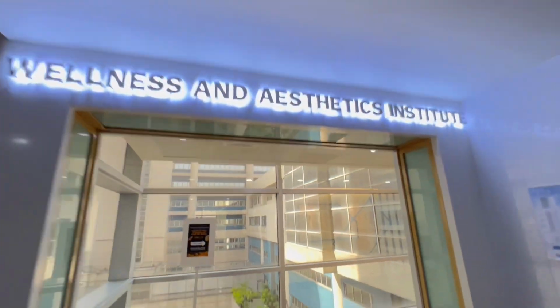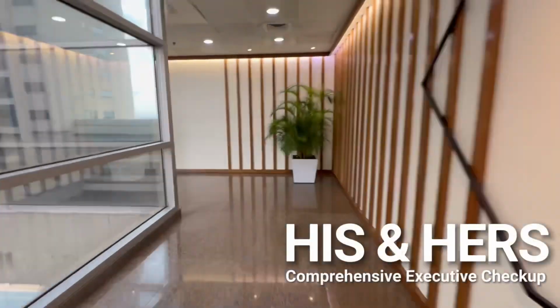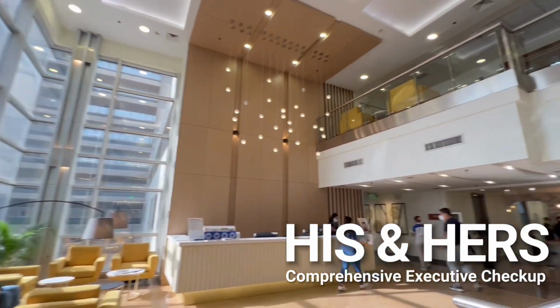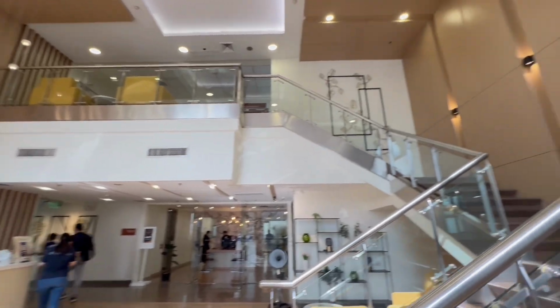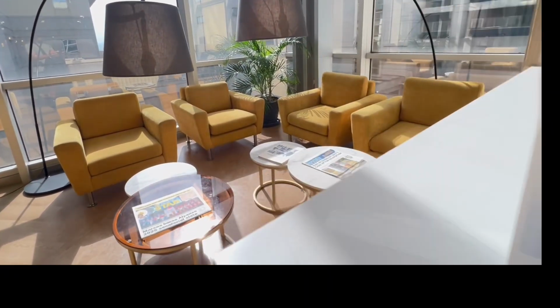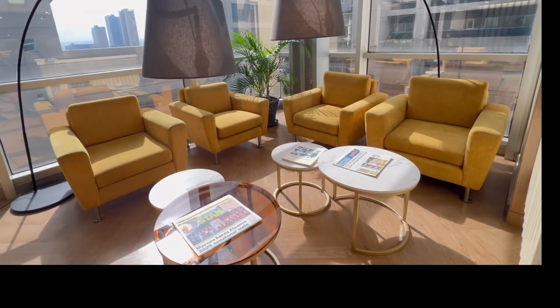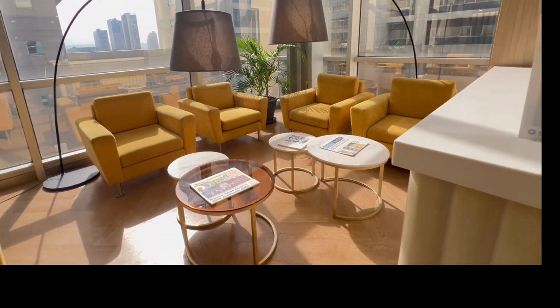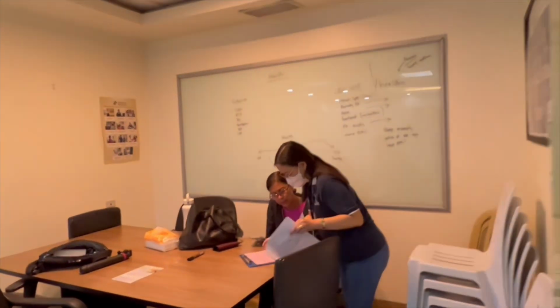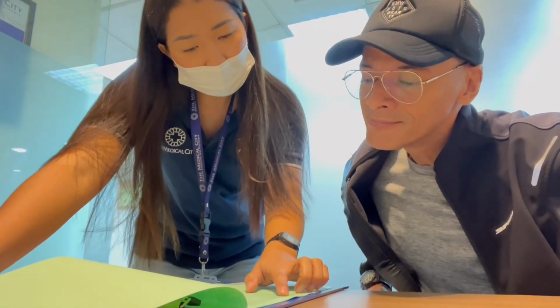Let's get to it. The Wellness and Aesthetics Institute at the Medical City Pasig offers comprehensive executive checkup packages tailored to your exact needs. I know what you're thinking. Nobody looks forward to checkups, and they aren't the most pleasant thing to go through. But starting your wellness journey in a reception area with a warm, welcoming vibe like this is certainly the best way to begin. Make your inquiries early, work out the details you'd like to include in your package, and schedule your checkup. It's as simple as that.